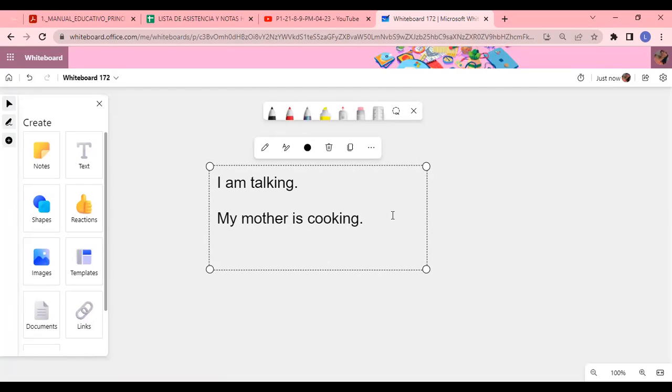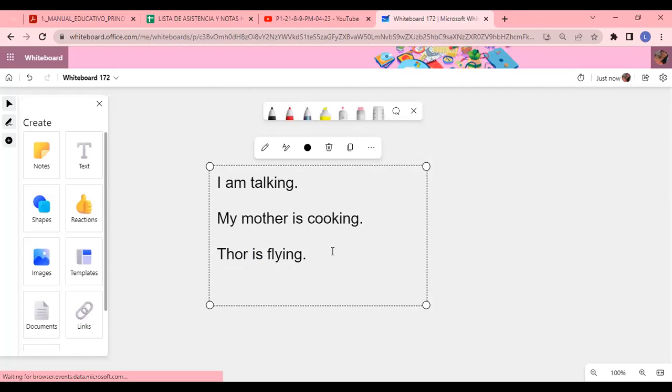Let's say, I don't remember any famous actor. Let's say Thor is flying. Thor, que ustedes saben que es un personaje muy importante en Marvel movies, y después tenemos is porque estamos hablando de he, ¿verdad? Y después el verbo flying, que está volando, aunque no vuela, I think. Or maybe we can say it. También podemos decir. ¿Qué otra cosa está pasando? Puede ser I am escribiendo.